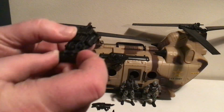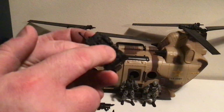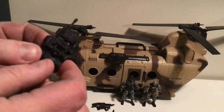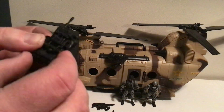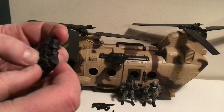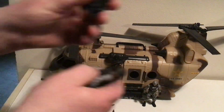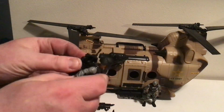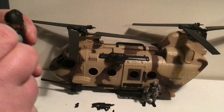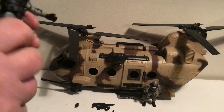It's got a nice sculpted in grenade. Hopefully you can see that right there. It's really nice. It's got what's probably like an ammo pouch, a bedroll, flashlight. So this is really nice. This is a nice backpack. And we're going to try it out. There we go. Perfect fit.